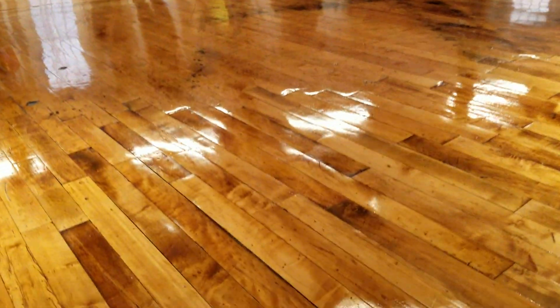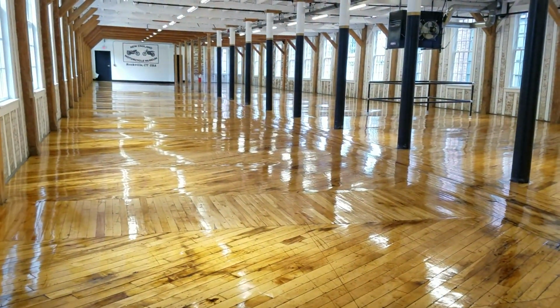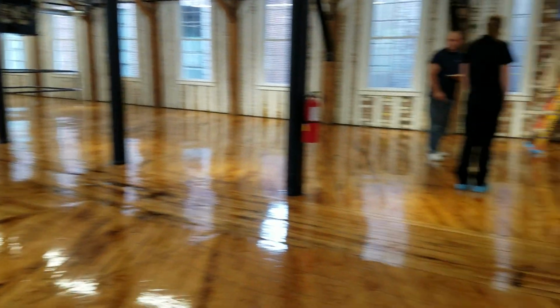Wet floors keep out. We just finished polying these last night, so everybody's walking around barefoot. This is the second floor. Looks pretty amazing.